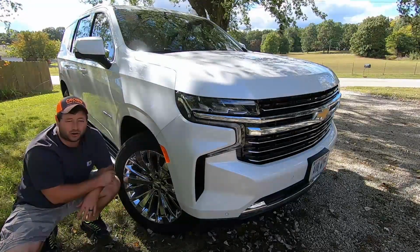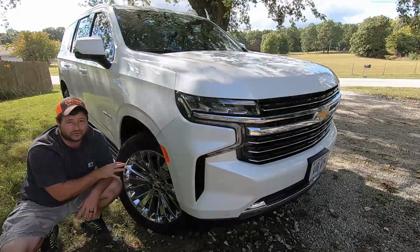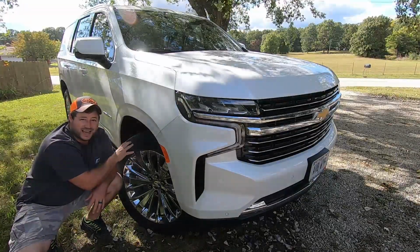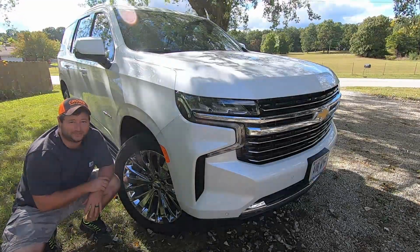22-inch chrome rims, which were not standard on this vehicle. The dealer did put them on. They are probably pretty pricey. I looked at the spec sheet and I think they're almost $4 grand for this setup. But we really didn't have a choice. It's kind of how it came, so we went with it.